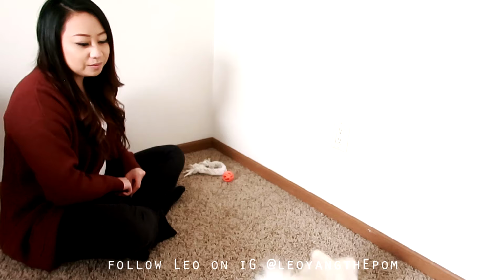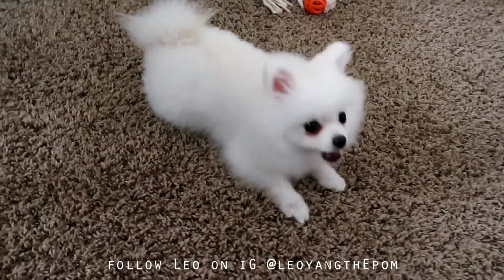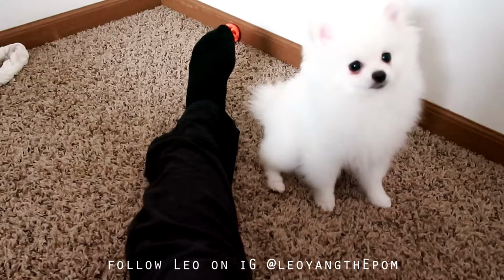Leo, come, sit, lay, roll over. Yes, good boy. Sit, lay, stay. Roll over. Yes. Good boy. After roll over, there are a couple tricks we taught him. Paw. Other paw. Circle. Chin. Ball. Jump. Cuddle. Yes. Good job, Leo.